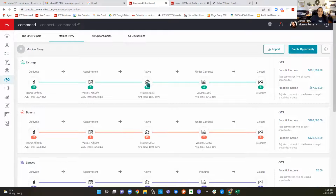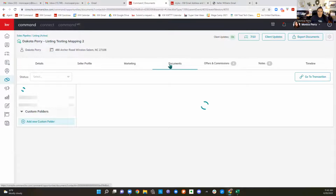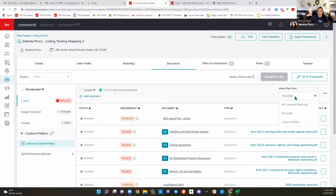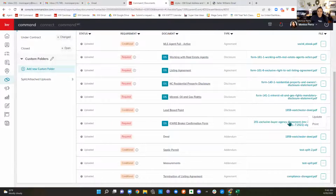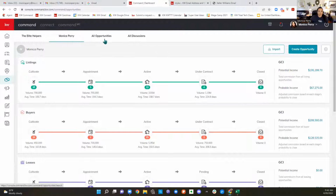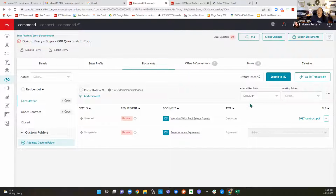Okay. So the reason might have been, let me find something that I have documents for. So if you're attaching files from DocuSign, yes. Let me delete something. Let me get one of my recent ones. There. Okay. So if you're trying to attach the files from DocuSign right here, you have to pick the working folder. And so then you should be able to click this drop down and pick the correct document.